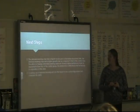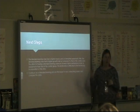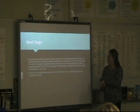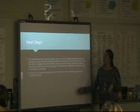Next steps: looking at this, the average scores are higher with blended learning as compared to the other classes. And their actual growth is higher when the technology was incorporated into the class. I would like to look at the continued use of this and see the impact in non-co-teaching classes, to see if the difference holds with special education students or not.